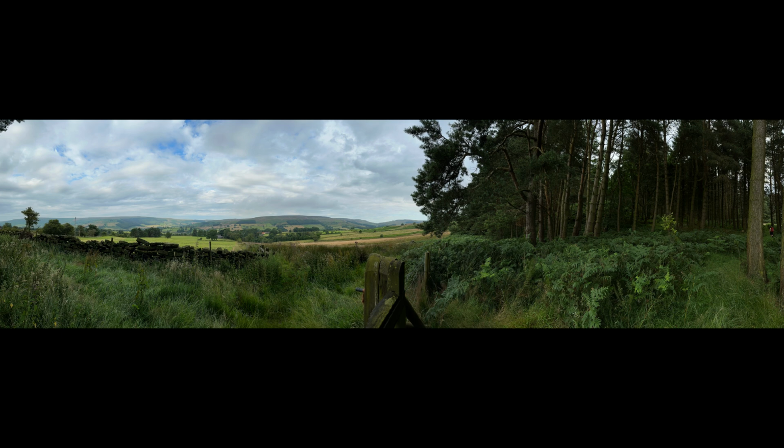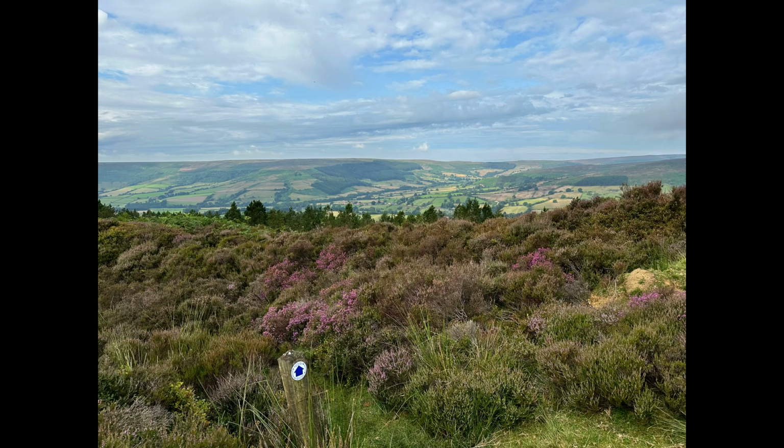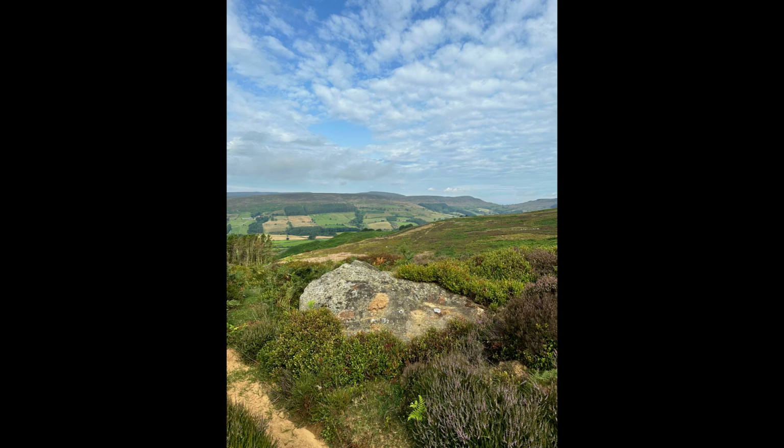At points in the distance they caught a glimpse of Roseberry Topping, its distinctive shape making it a memorable landmark on their hike. The trail was challenging at times with over 2,000 feet of ascent, but the effort was well worth it for the breathtaking views. Finally they reached the Wainstones, these magnificent rock formations that are a highlight of the North York Moors, offering panoramic views and a sense of ancient mystery. The walk was truly an unforgettable experience for the Hobbits, combining history, nature and adventure.